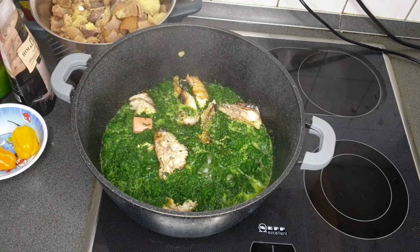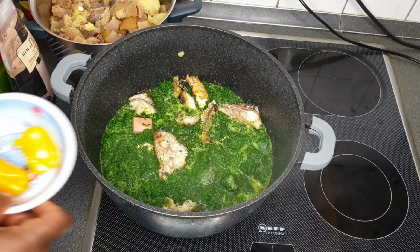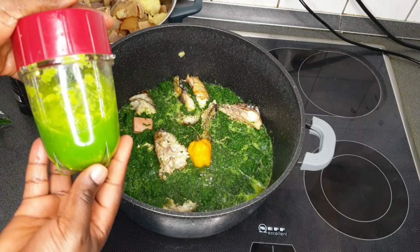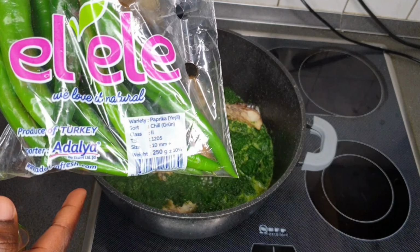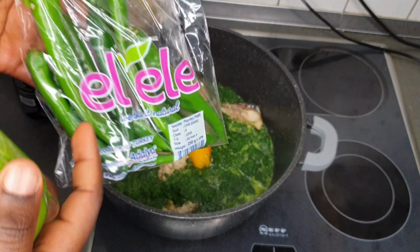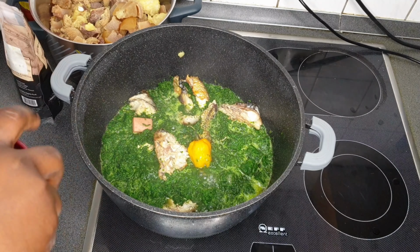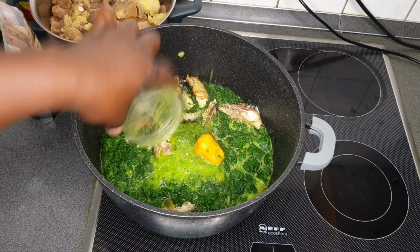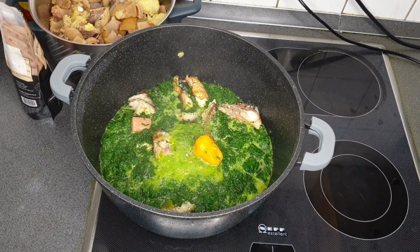So after boiling my spinach and dry fish for about 10 minutes, I'm now adding in my peppers, and I decided to go with one habanero pepper instead of two because the chili is really, really hot. This one I bought from the Turkish shop. I did not expect that. If you want to get these, guys, make sure you check if you have chili on it, because there are actually two types. I had to chew one or half to make sure I know exactly what I'm adding in this pot of eru. And guys, honestly, it is something else. You need to try it.